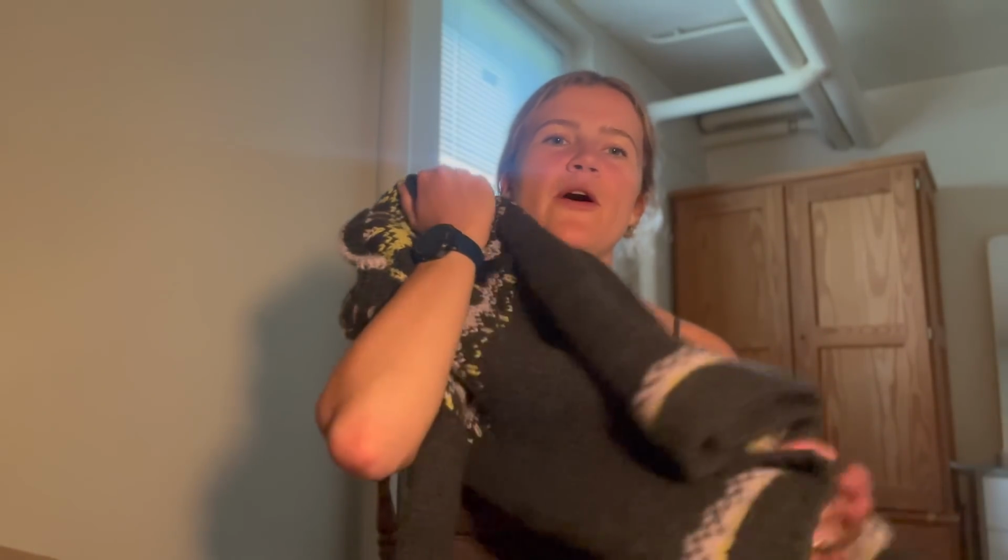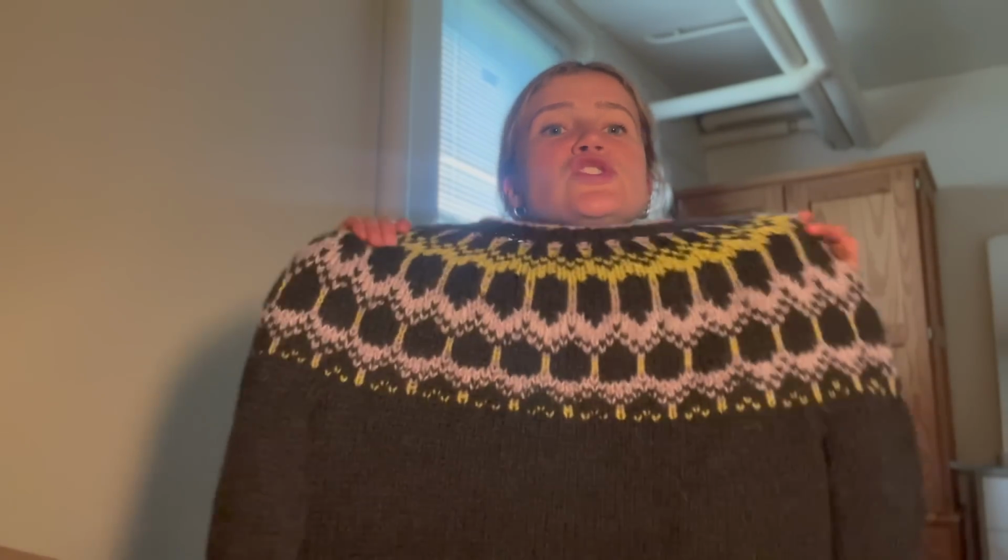I didn't knit it all at once. I knit the body and then I took a break, and then I knit a sleeve and then I took a break, and then I knit the other sleeve and the yoke and finished the sleeve and the yoke in 2 days. So I feel like had I actually sat down and knit this monogamously, I could have finished it in a week or 2 depending on how much I knit each day. But it was a super fun pattern.